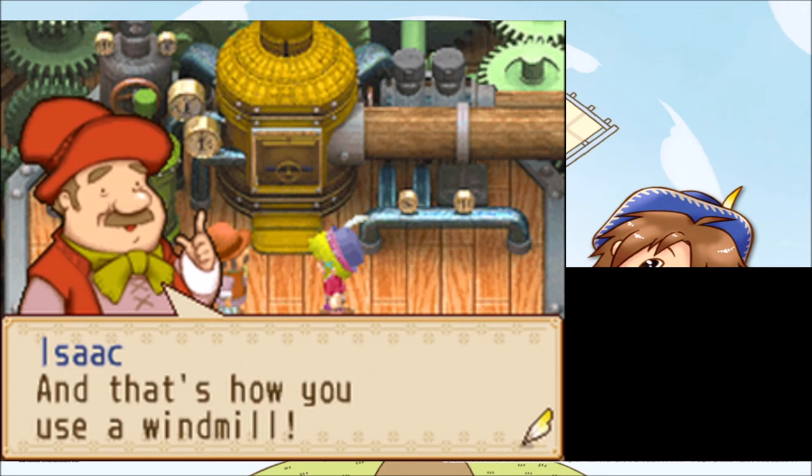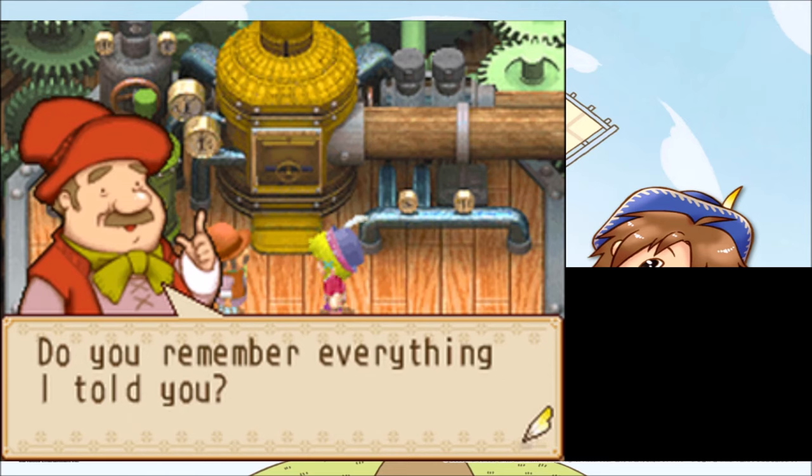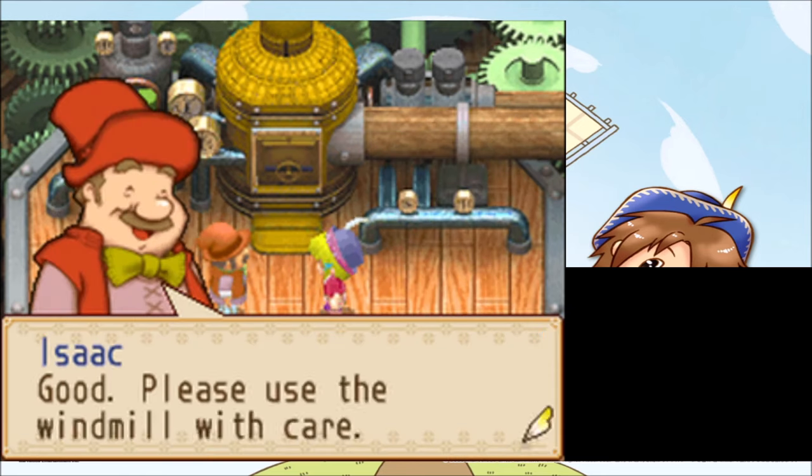We will get to know how to use the windmill, because we will be using it a lot once we get all three of them. You remember everything I told you? Yep, but don't repeat that. Good, please use the windmill with care.